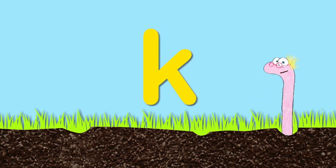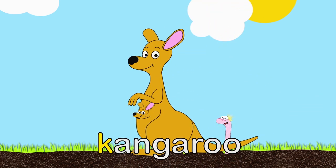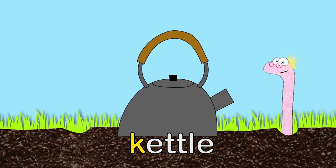We found a kicking K. What begins with a kicking K? Here's another jumping animal. It's a kangaroo. Hello, kangaroo. Kettle. Kettle begins with a kicking K.